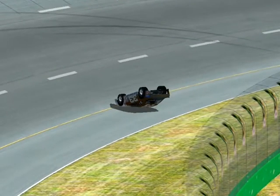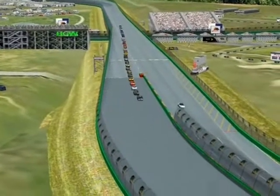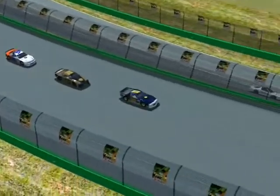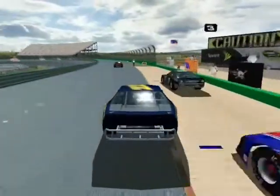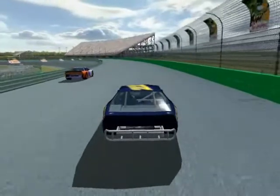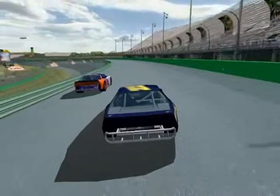This would obviously bring out our first caution. The vast majority of the field, in fact, every car on track would take this opportunity to come in for their only pit stops of the day. Jacob Young, coming out of his pit box, would experience some contact with Nicholas DeFour, who was trying to enter his, and because of this, Pichu London would get out in front of him and would take the lead of the race.